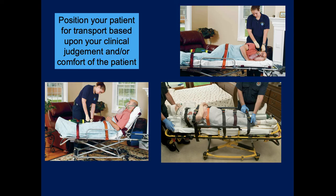Put blankets over them or some kind of covering so the straps go over the covering, not the patient's bare skin. Otherwise, it's pretty much the same thing you do with anyone else. So we're done with chapter 6.